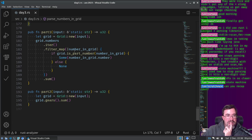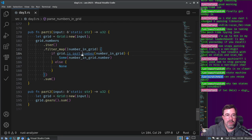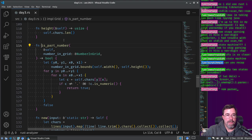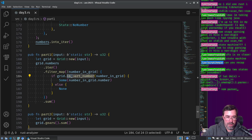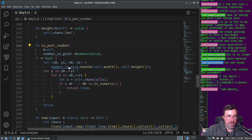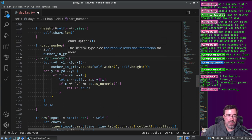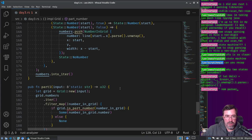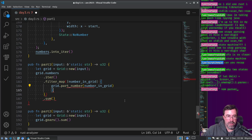Filter map. Okay, so this we could have done like number if part. Is part number, then get is part number. What if we just say part number, and it returns an Option U32, and then here we return some number in grid number. Here we return none. And then it's a lot easier, because then I can just say part number, grid part number. Isn't that better? I think so.